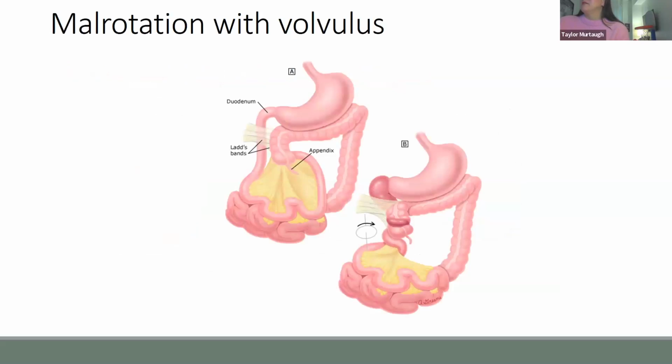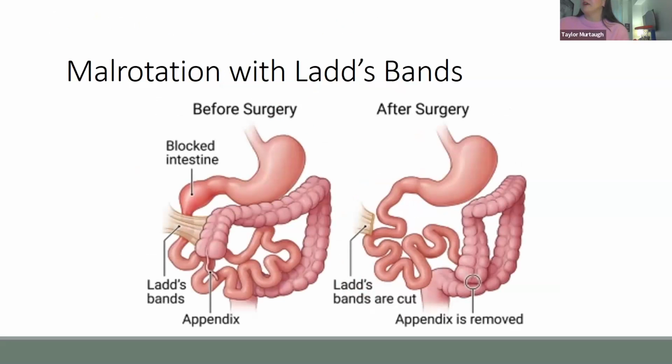So how does malrotation with volvulus occur? It is when the small bowel actually twists around the SMA and it results in bowel ischemia. This results in vomiting, fluid loss, and sepsis. And 1/3 of children who have malrotation will present with volvulus. In the case of our patient, they had malrotation with Ladd's bands. This occurs because Ladd's bands cause duodenal obstruction.